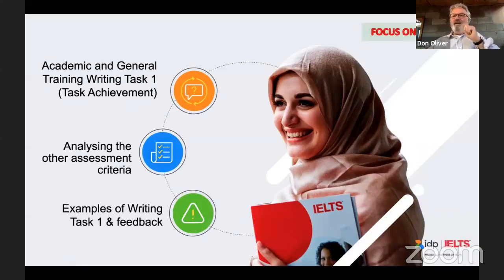A special thing that we will do today is that we will look at 2 actual essays by real test takers, and one of them is a band 9 and one of them is a band 6.5. And I'll try and explain to you why one is a 9 and why the other is a 6.5.